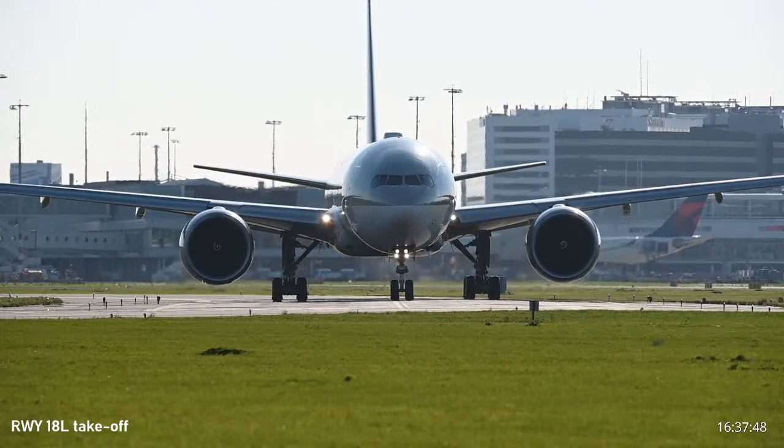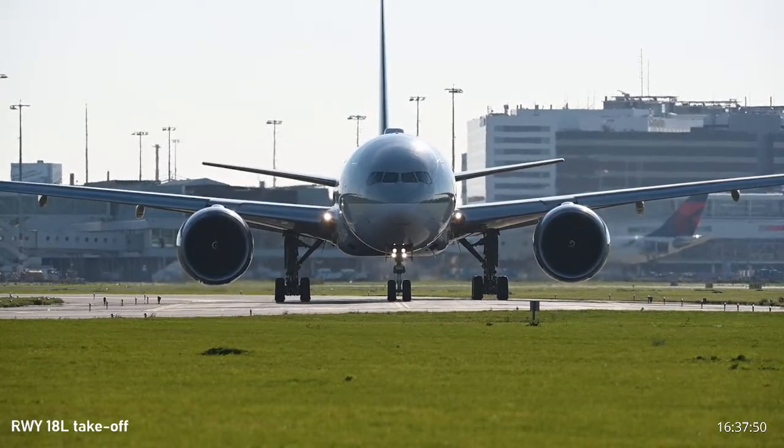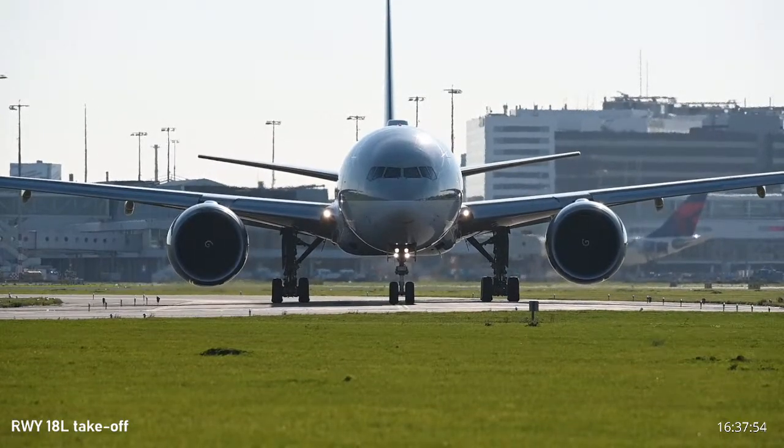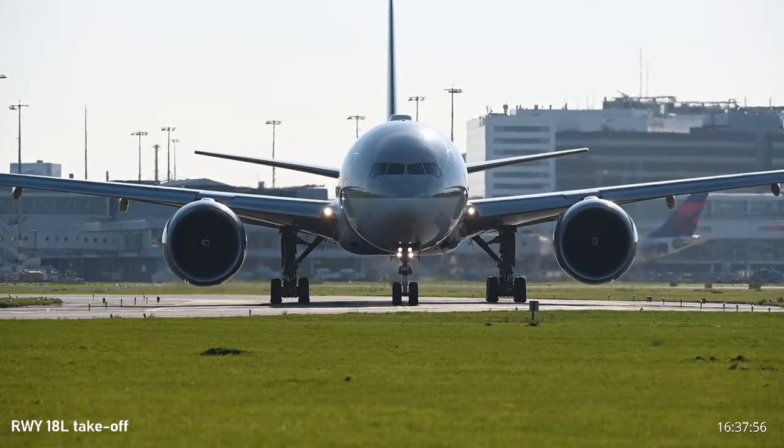We got a Delta diverting to Amsterdam. That's interesting. We're probably not gonna see it here, but interesting that it's diverted.